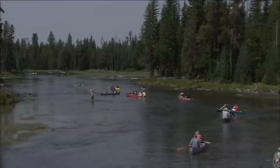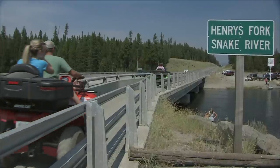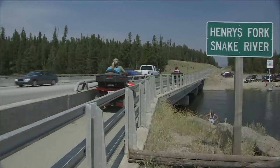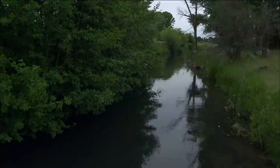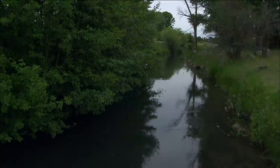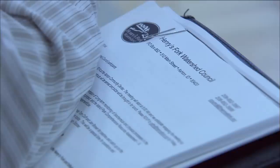But water wars over Henry's have been notorious, so much so that the federal government had to step in. Historically, I'm not sure that everyone always got along here. And so the Henry's Fork Watershed Council was developed and built and mandated out of those disputes and the uses of the water. So there was some push by folks from our legislature that said, you guys need to figure out how to get along better and make this work.